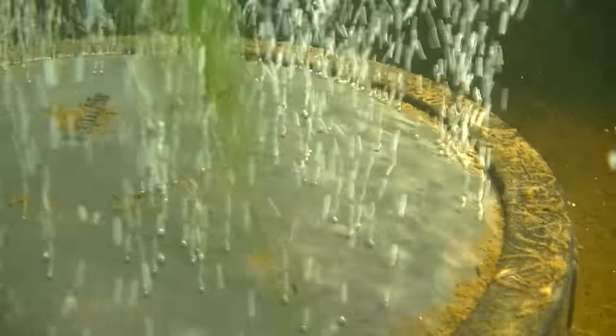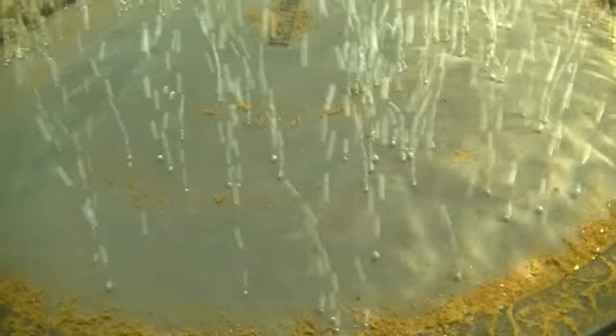The same as I need to have enough oxygen around me to breathe, they need to have enough oxygen inside of the water to be able to survive. And it's different from us. I can just open a window and oxygen will come in. But in the water, you need to be adding oxygen to it. This can come through a couple different ways.